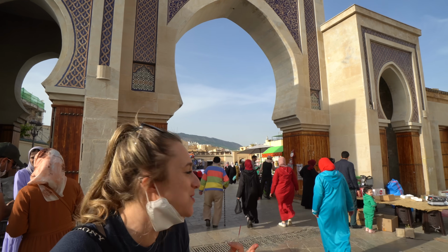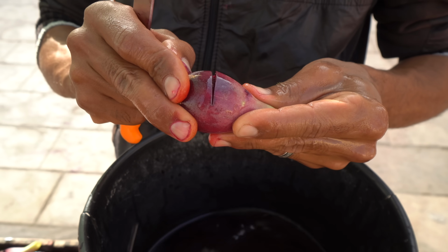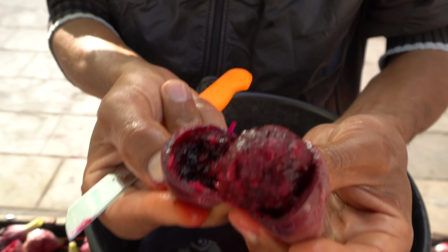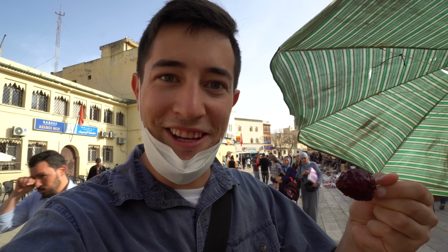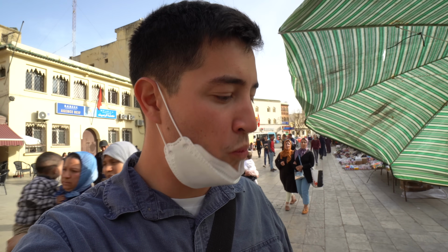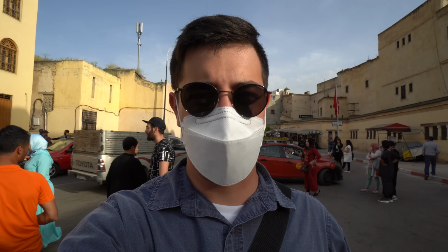It's a mouthful. Beautiful. So it's kind of just stand here and eat as many as you can. All you can eat buffet. Cactus fruit. Are good.